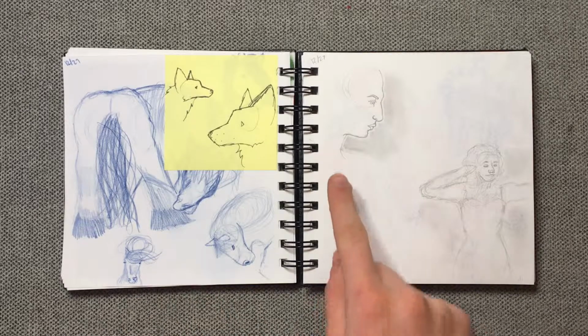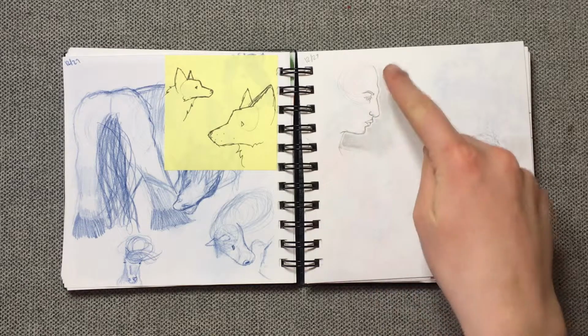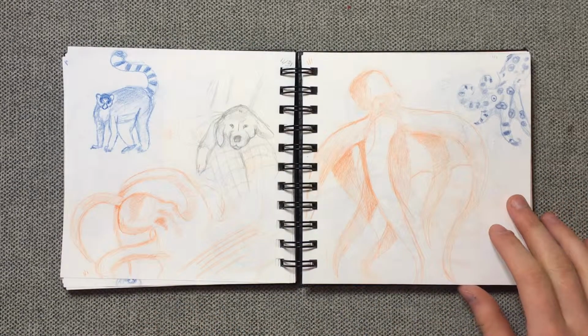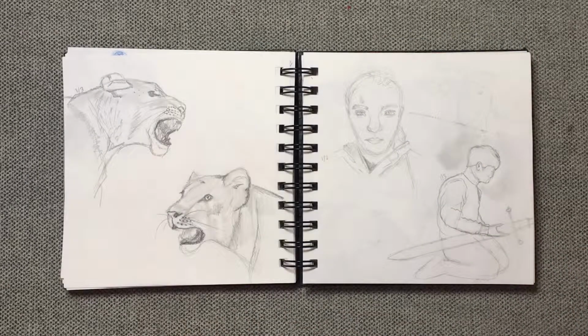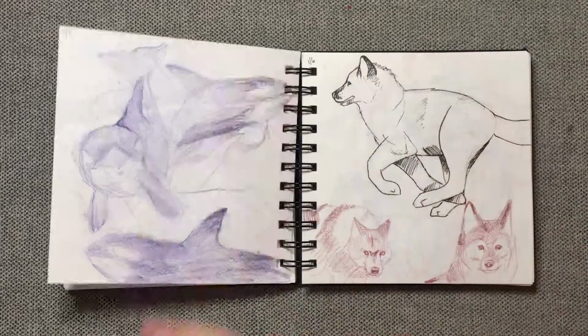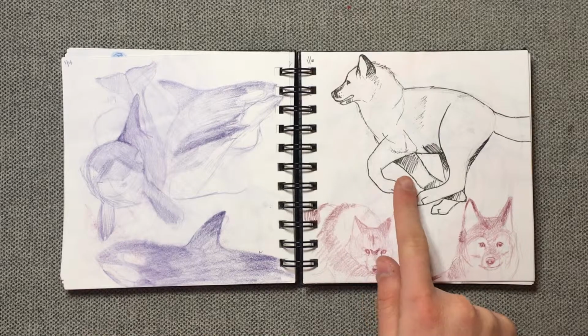More horses. I really like this profile. I like to draw profiles when the people have a very distinct brow bone or nose or even lips. I really like that. Some octopuses, octopi, octopods. More people, some lions. And then orca whales.